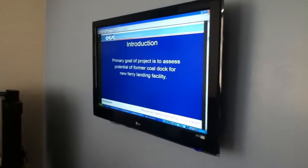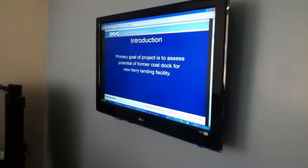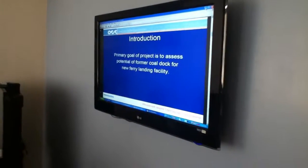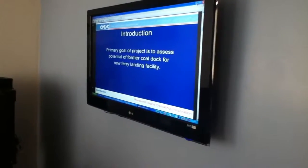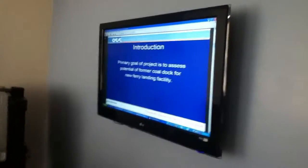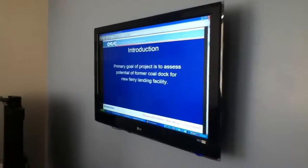Introduction. Just as an introduction again, this has been discussed. The primary goal here was to assess the potential for this facility as a ferry landing concept, as opposed to just doing a condition assessment. That was included, but it was more than just that.